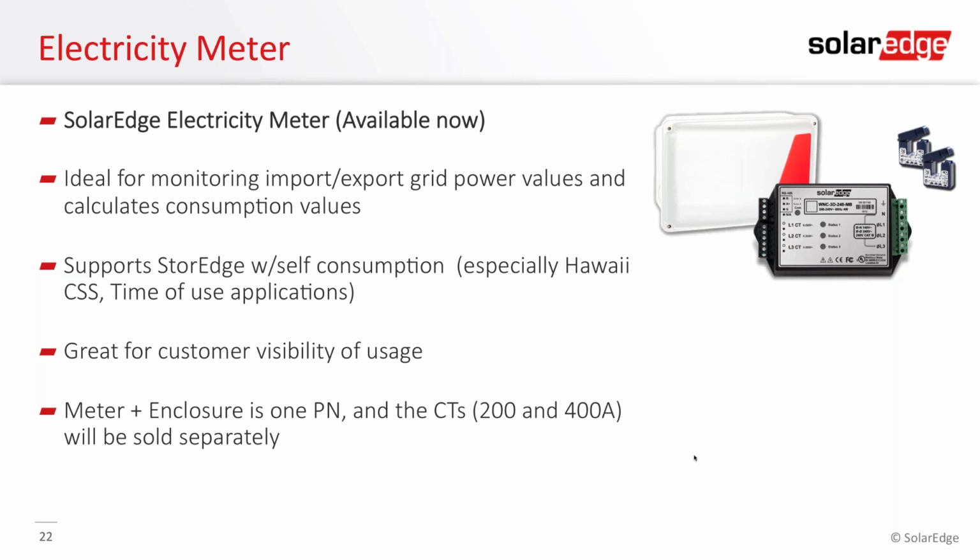The meter itself and the enclosure: the meter comes installed in the enclosure on a DIN rail inside of it. So you see the little box there behind the meter. That is now being sold separately. When we first released the product, we released it as two part numbers, one with 200 amp CTs and one with 400 amp CTs. Because of the issue with customers wanting to use different CTs, we've gone to selling the meter and the enclosure as one part number.